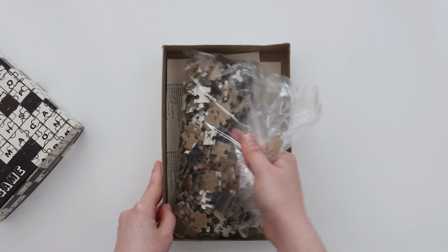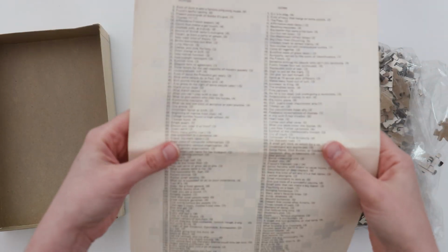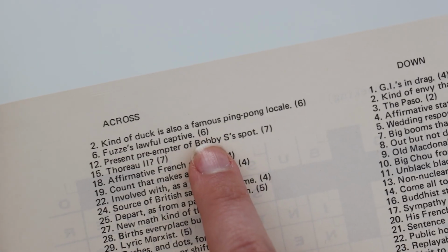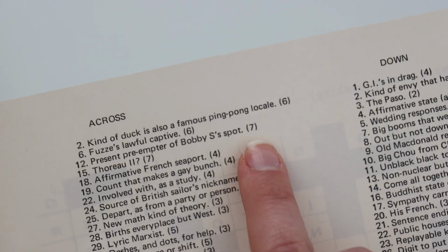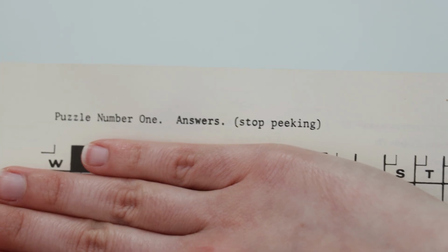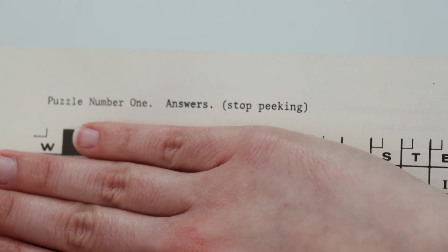Okay, so we have a bag of pieces, and then we have all of our crossword puzzle clues. So you can see all the clues here, and they also tell us how long the answer is going to be. And then on the back, I believe, yes, this is just the answer key. I love that header. Answers, stop peeking.